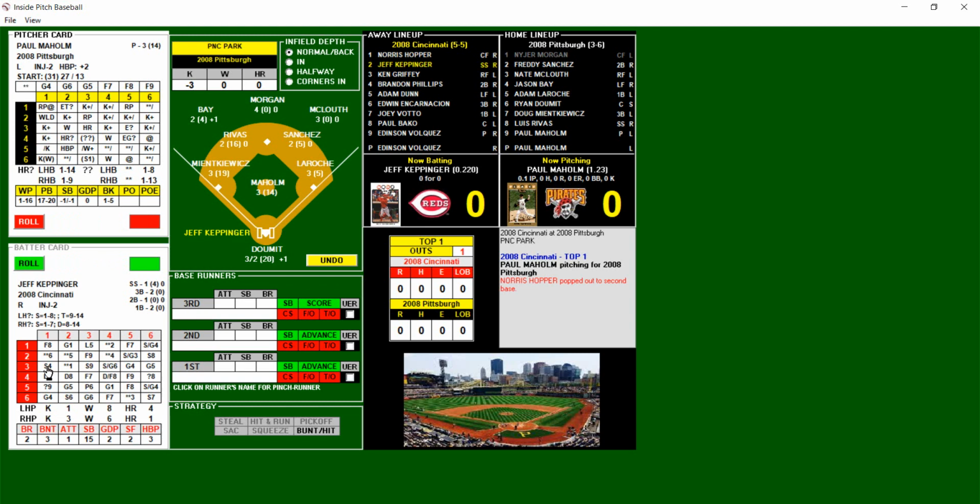So let's take a look at the defense for the Pirates. Out there in left field, we have Bay. Center field, Morgan. In right field, McClough. Going around the horn, third base, McKenzie. Rivera is at short, Sanchez is at second, LaRoche is at first, behind the plate is Dumit, and on the mound is Mahome.